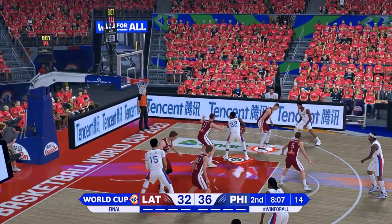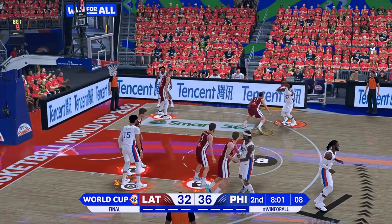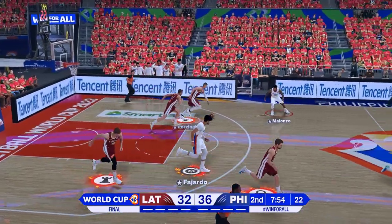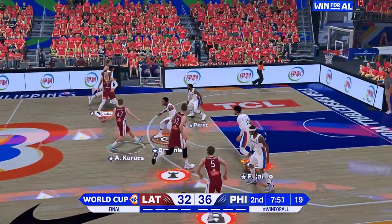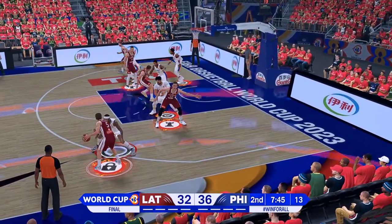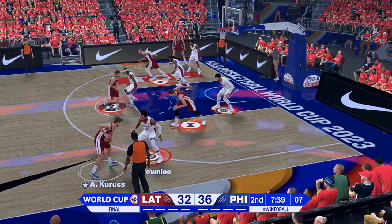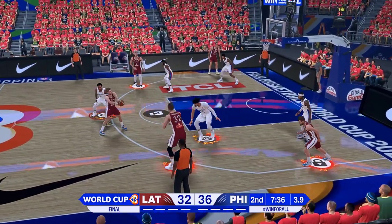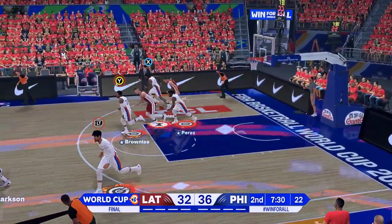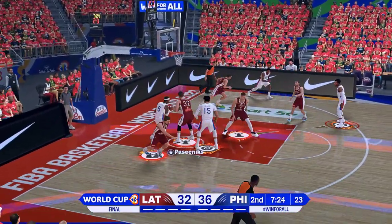Brownlee. 11 feet away. It's tipped, and he gets it back. Passes it to Perez. Just 5 on the clock. Off target from outside. Porzingis passes to Kurucs. Strelnix, he's covered by Clarkson. Here's Kurucs. Nothing yet on the scoreboard for him. Missed the shot. He's made 3 and missed 3 from the field. Shoots from the elbow. Porzingis with the rebound.